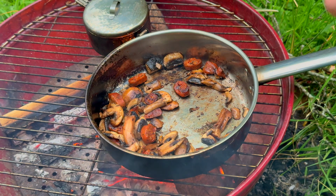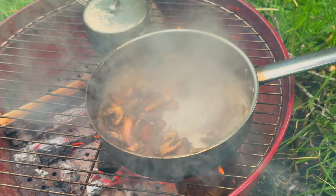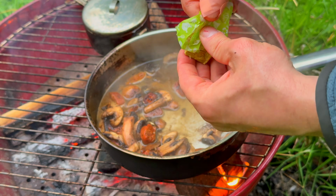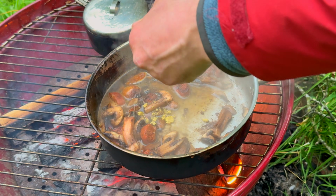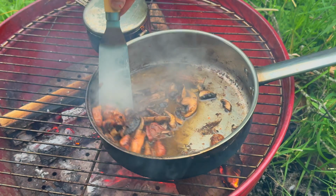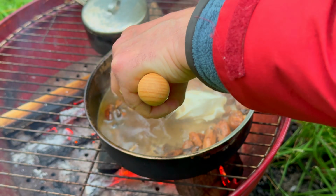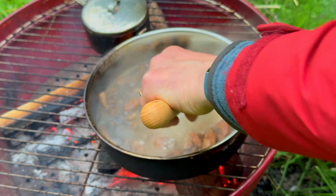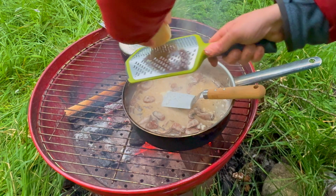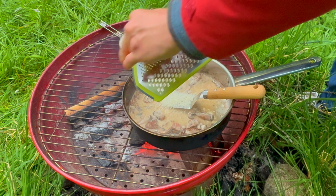Okay, so my chorizo and mushrooms have been sizzling away for about 5 minutes, so I'm going to chuck in a bit of water for the sauce, a vegetable stock cube, give that a good stir, get it nice and dissolved. Do a big dollop of crème fraîche, nice and unhealthy, basically cream, isn't it? That's what makes it taste good. Stir it in, grate in plenty of parmesan. Again, that's what gives it the flavour. Parmesan's like a flavour bomb, isn't it?